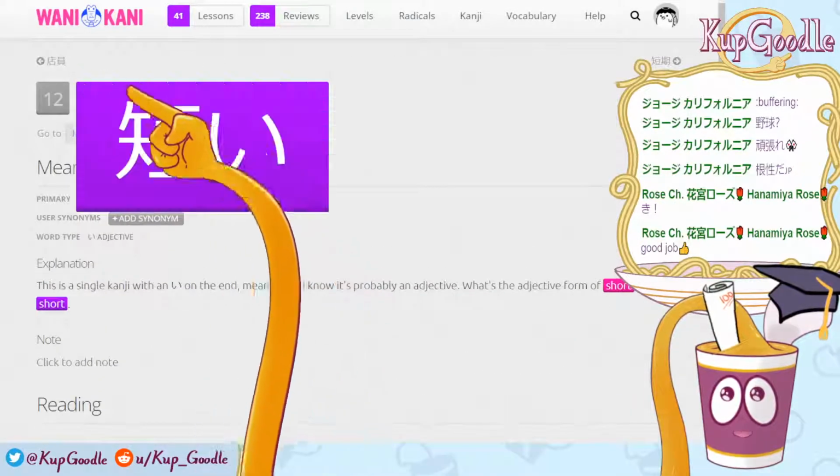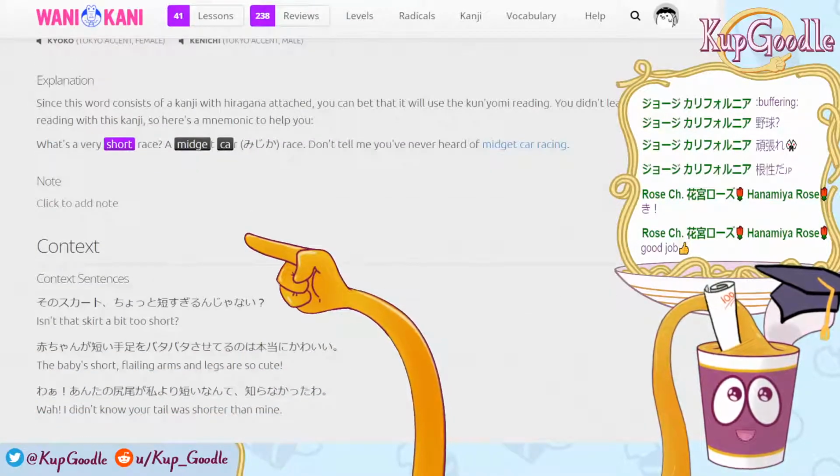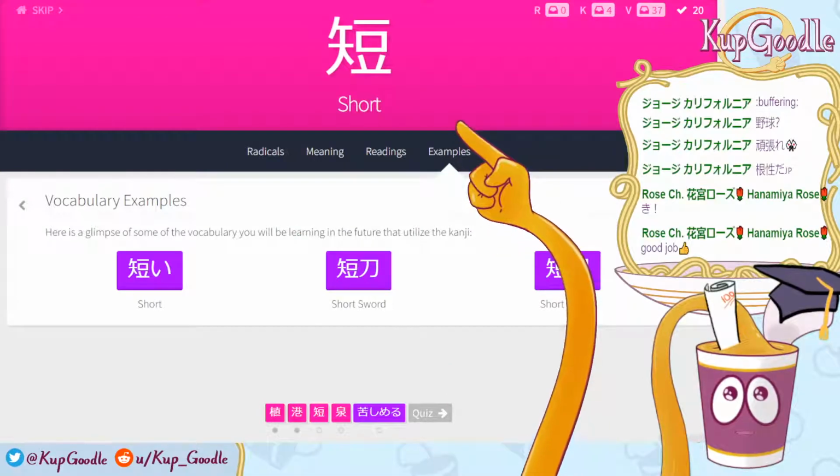Mijikai. Yeah, I mentioned, very, very short. Mijikai.